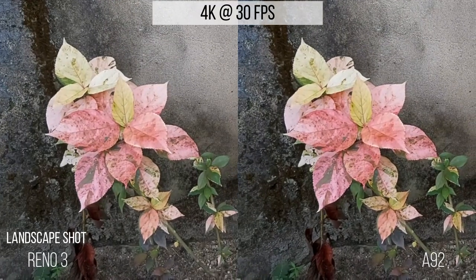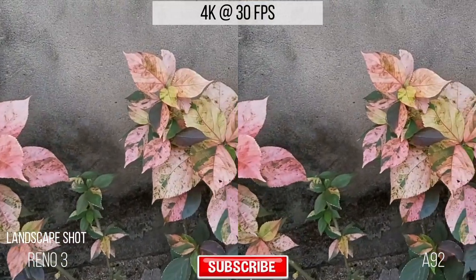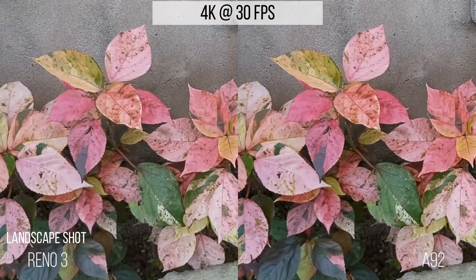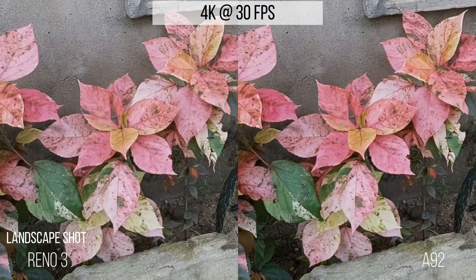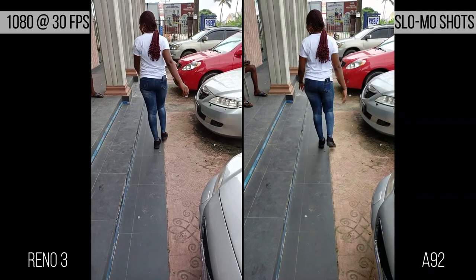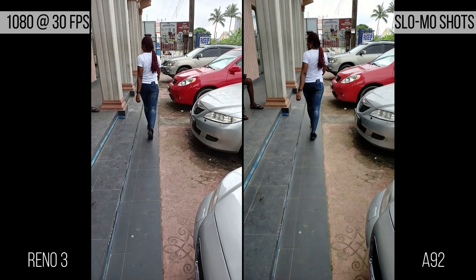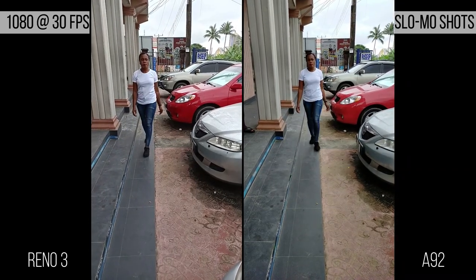But looking at this, there is absolutely no difference from each other. They both give you the same results at the time, especially when you take outdoor shots. It is the most favorable condition for either photo recording or photo taking. They also have slow-mo video recording feature for memorable shots, and you don't shoot at 4K in the slow-mo. They prefer the 1080p for more detailed recording, and you can easily spot the difference as well.